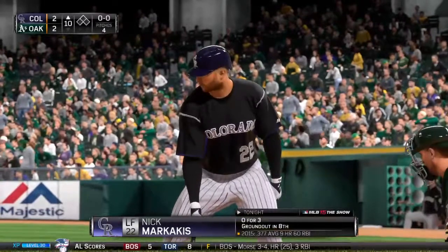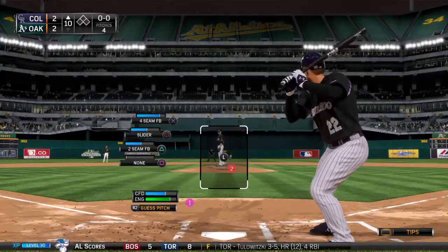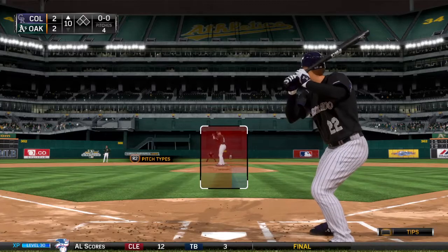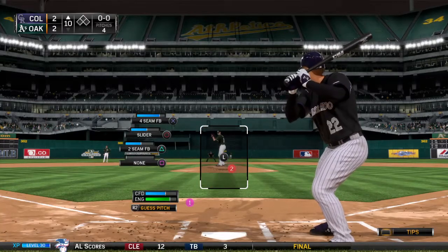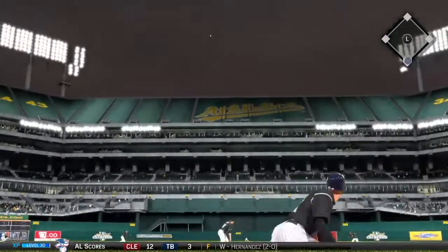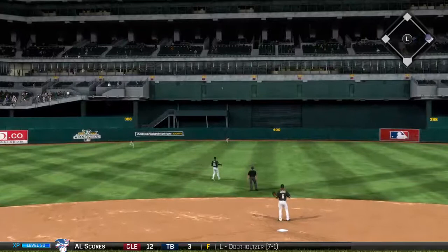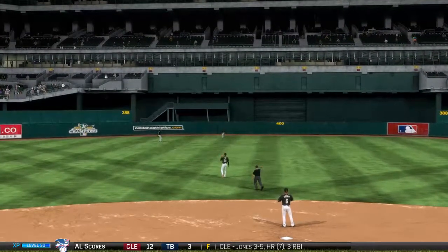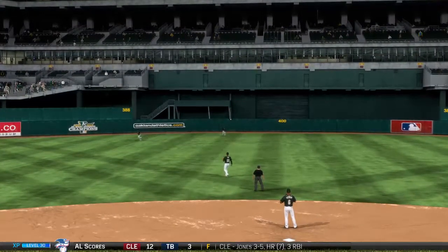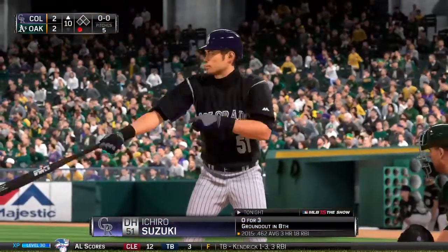Nick Markakis will lead it off here in the top of inning number 10. First pitch on the way. Now here's a fastball up that he sends in the air out to fairly deep center field. Castillo is there to put this one away, and it's a very quick start to extra frames. 1 pitch and 1 out.